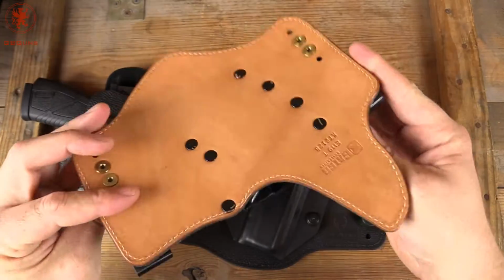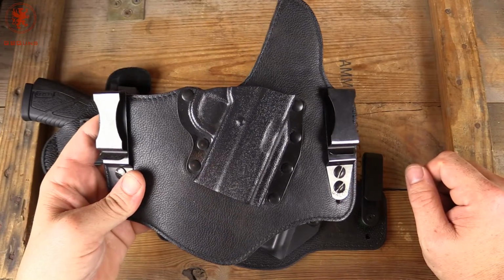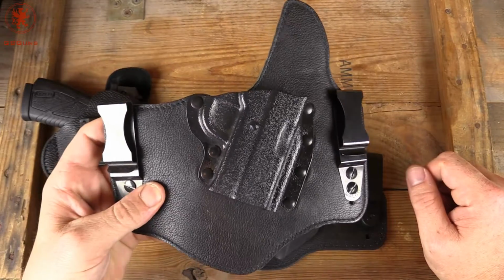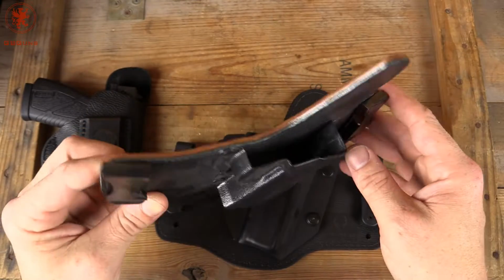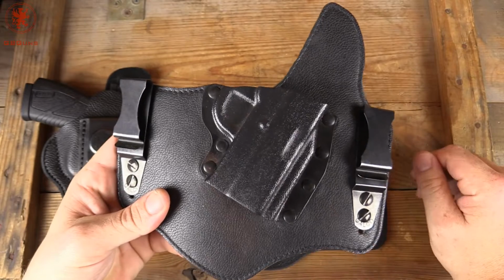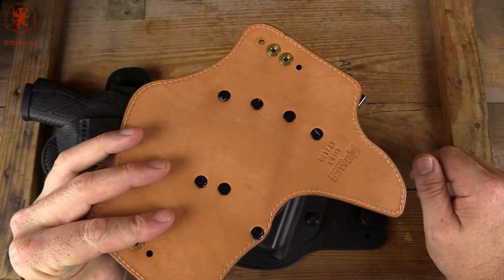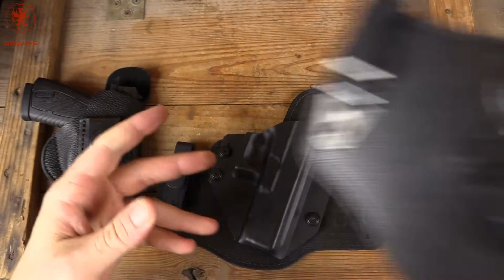This might be a bit of an overkill. This again is the Galco. I think this was for the Bodyguard 380 that I used to own. Way too much leather on it. Nice big clips. I can say with this holster that I hardly knew the gun was there, except I knew the holster was there because it was just too much leather and too broad.